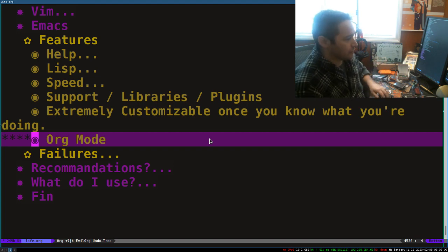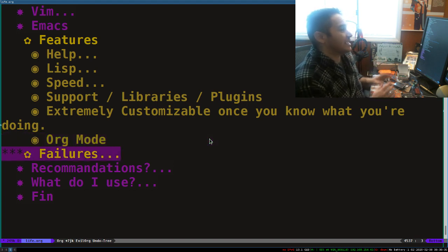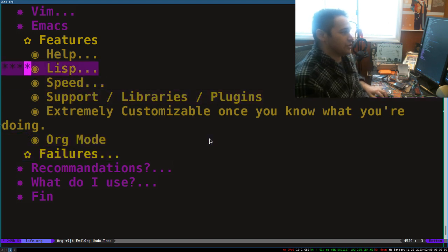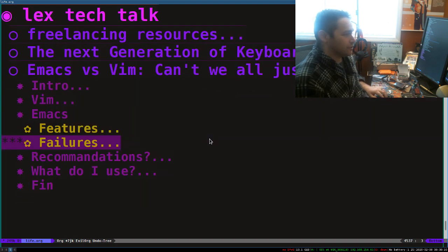It's all integrated into Emacs, so that integration is the powerful feature. So totally look up org mode. There are Vim versions of org mode that are getting better, so keep that in mind too.